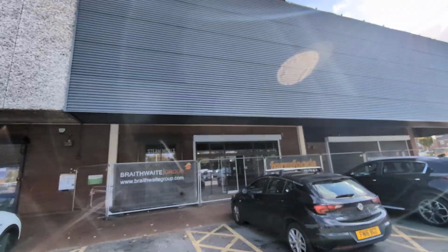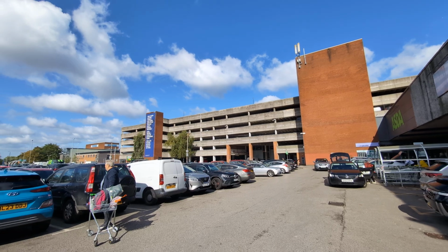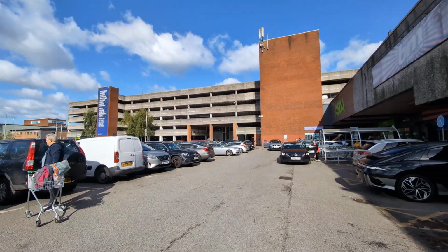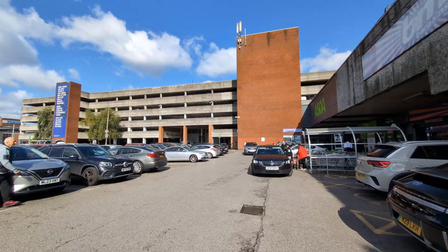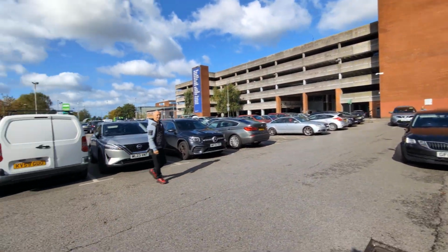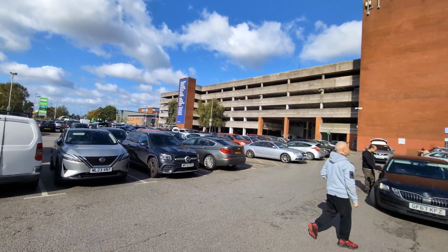Just a quick walking tour of Wythenshawe Town Centre. So join me today on a very sunny, I think it's the 2nd of October. Okay, so just behind me is a new Farm Foods that's being built. There's lots of car parking here, and you've got a multi-storey as well.